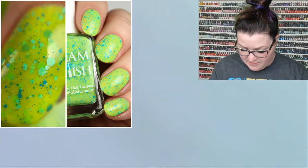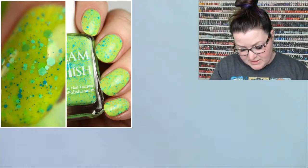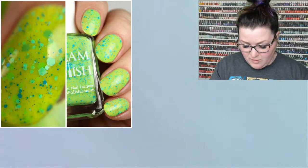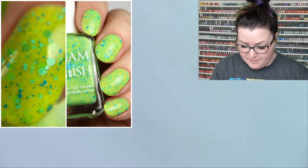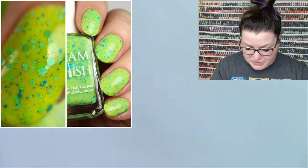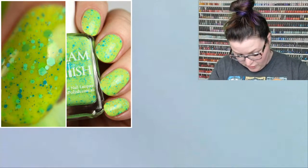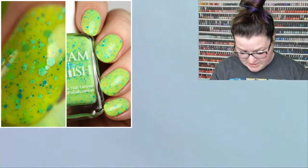Okay, I'm taking these off. Oh, I love Zeus so much. It's so pretty. Zeus is like North Pole Glow, but instead of the red, gold, green shimmer, it's the blue, gold, green, slightly aqua shimmer. And I miss North Pole Glow. I think we'll have to bring it back next Christmas.